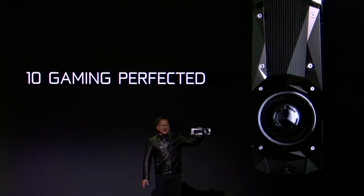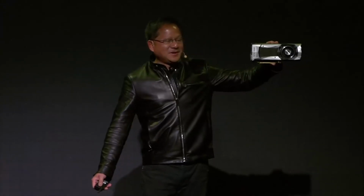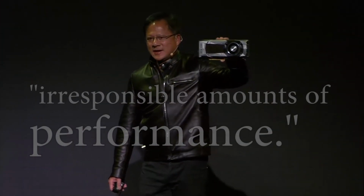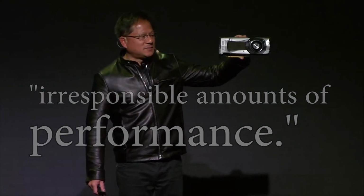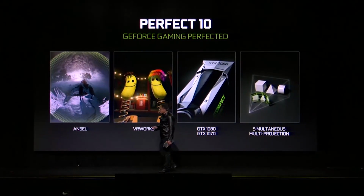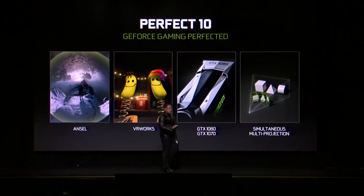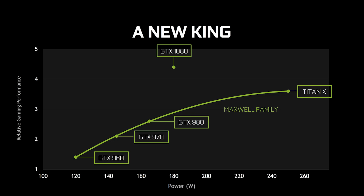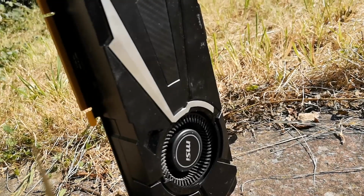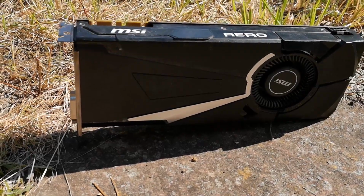Nvidia's CEO Jensen Huang announced the card at a special event held about 3 weeks prior to the launch of Pascal. The GTX 1080, according to Jensen, carried irresponsible levels of performance, and frankly, it wasn't hard to see why he made this claim. Nvidia's own marketing material reported that the GTX 1080 was about 70% faster than its predecessor, the GTX 980, putting it closer in fact to two 980s in SLI. This meant it stomped the GeForce GTX 980 Ti and essentially carved out an entire new performance tier for itself.